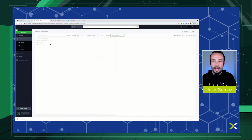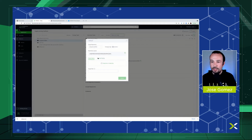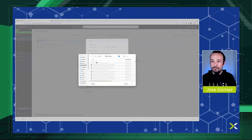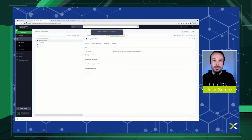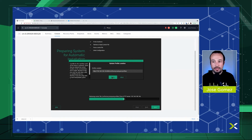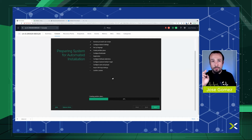And then we just upload that image here on the profiles. We click on deploy, select the file that is the default file that we have, that XML, and we give the path default in this case. We deploy, we go back to the console, and if we hit retry, that just goes through the configuration process and installation process. So this is what we have for the first part of the demo.